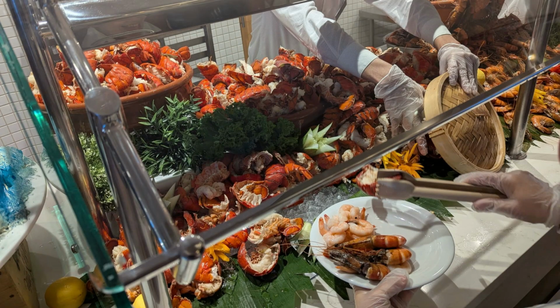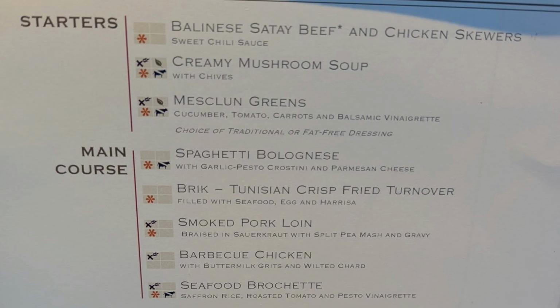And then one day they really wowed us by having shrimp and lobster available. For sit-down dining, 7.5 out of 10. We had my time, and that was a mistake. It was really hard to get into the restaurant.